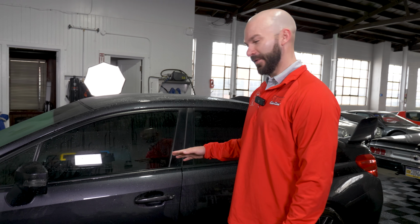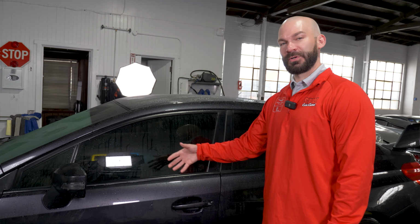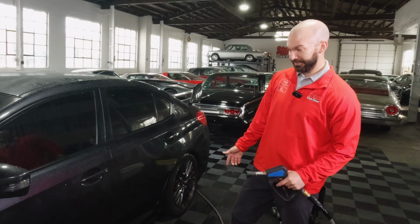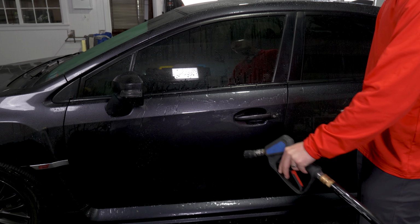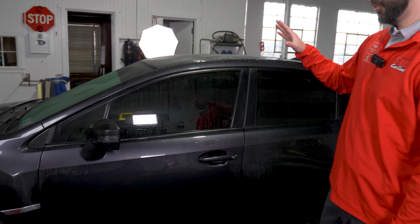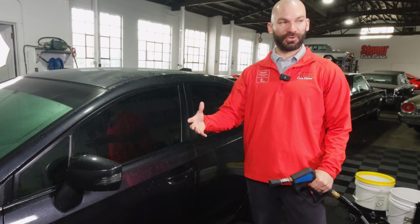So I don't know if you saw that, but again, we had some nasty bird poop on here. If you have an unprotected car, that's going to be a lot harder to get off. With a little bit of wash, I wasn't even close on the pressure sprayer. You get the majority of that taken care of just because we have that protective layer underneath there.